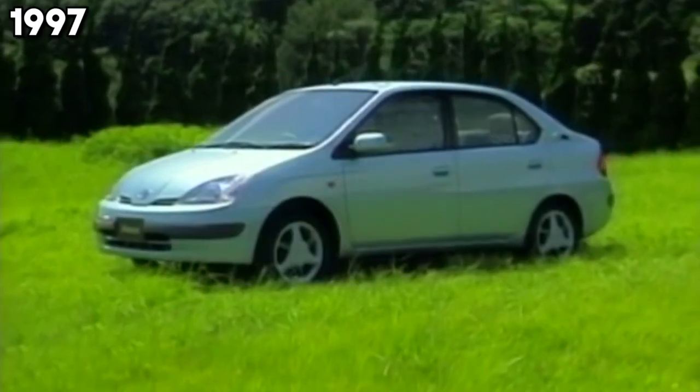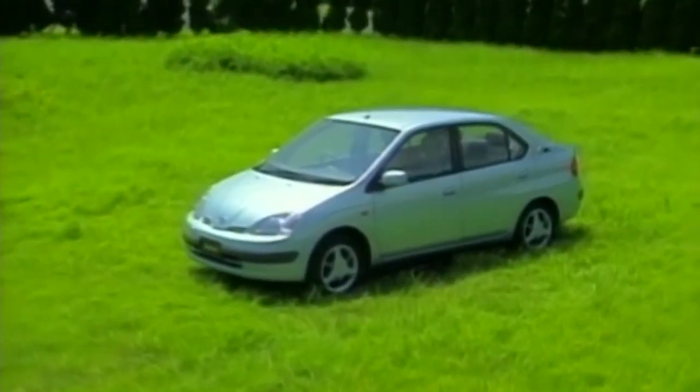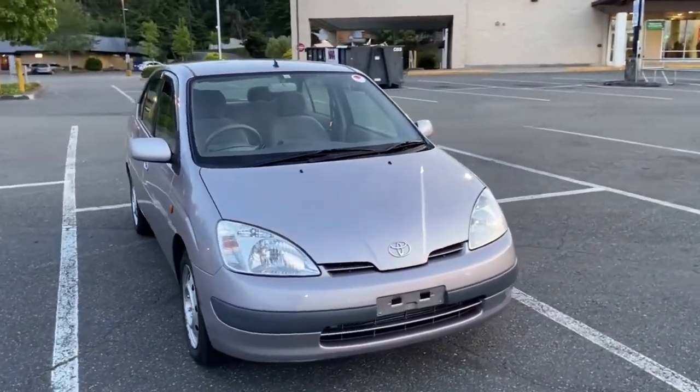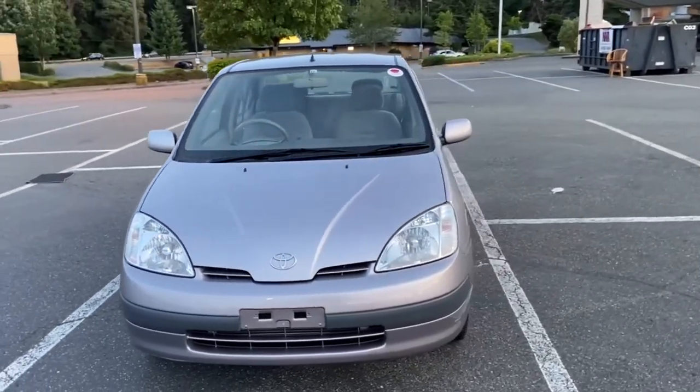In 1997, Toyota introduces the Prius, the first mass-produced hybrid vehicle. This groundbreaking car makes eco-friendly technology accessible to the masses, marking a significant step forward in the pursuit of sustainable mobility.